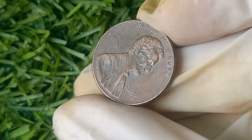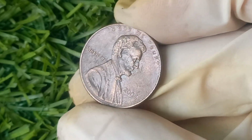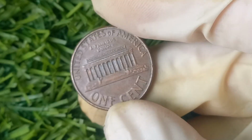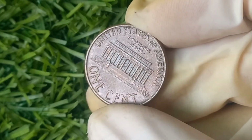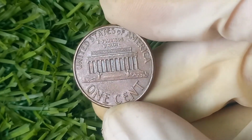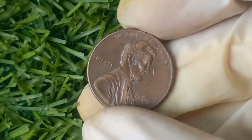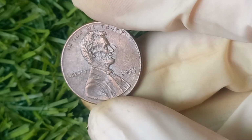You might be staring at a pile of pennies right now, thinking they're just pocket change, but hold on to your seat. What if I told you that one single penny could be worth millions? That's right, one coin from 2006, a memorial no-mint Mark Lincoln 1-cent penny, can sell for up to $1.3 million. Yes, you heard me correctly, $1.3 million. I was shocked, too, when I first heard about this rare penny.